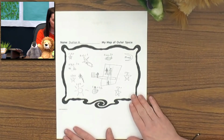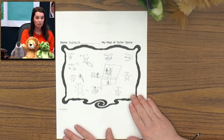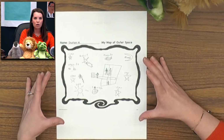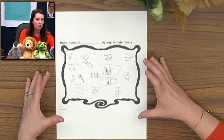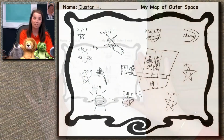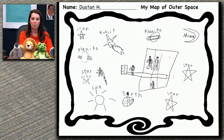So Dustin drew a very clear picture, and you'll notice that Dustin spread all of the places out. They didn't just put them all in one corner. He spread them all out, taking up the entire space of the map. Just like we did with our map of Tacoma. We have something in the north end, we have something on the east side, we have something on the south side. We have items, landmarks on our map all over Tacoma.